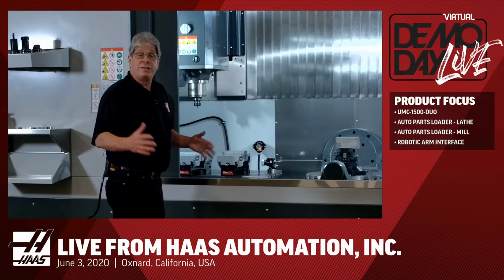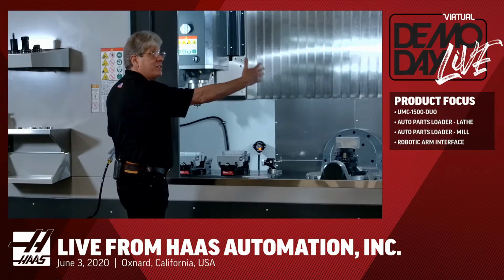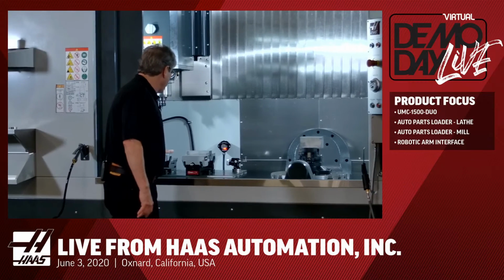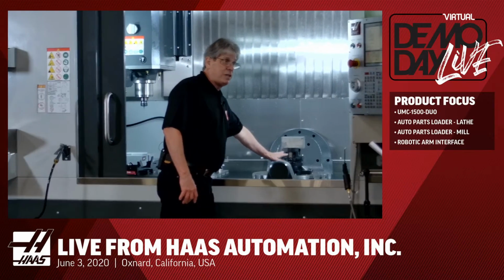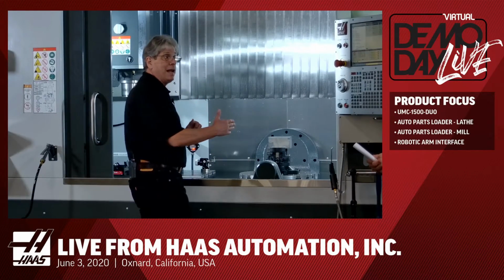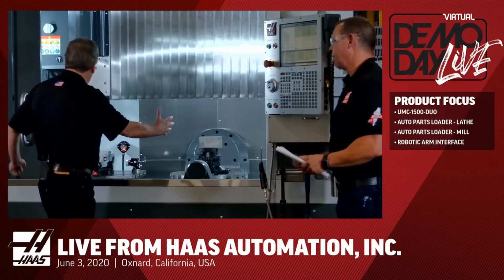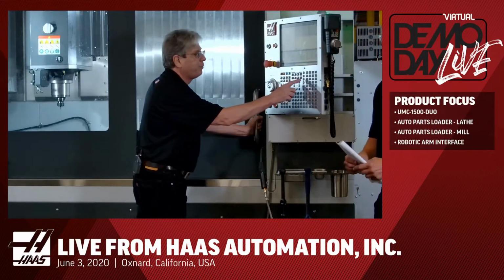So the machine is essentially a UMC 750, but we've stretched the X-axis to give us 60 inches of travel so that we can have different things set up. I've got some vises over here on the stationary table. I've got another 5-axis vise on the rotary product. And as a matter of fact, the UMC units now have a machined area on the side. We can mount a vise and set up another workpiece over there on the side. Yeah, let's check that out.